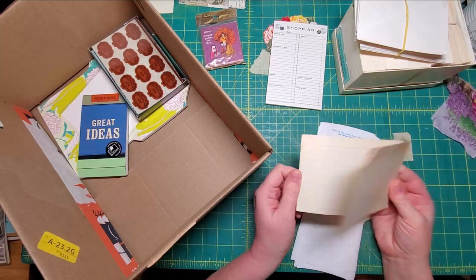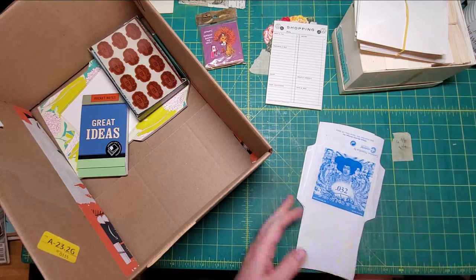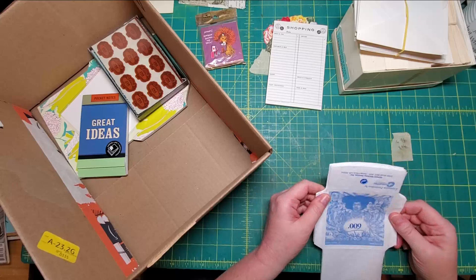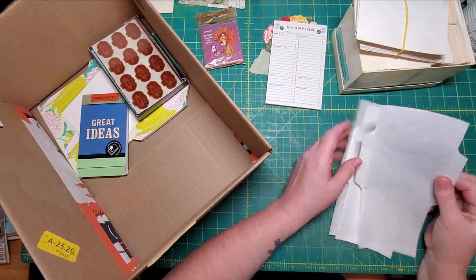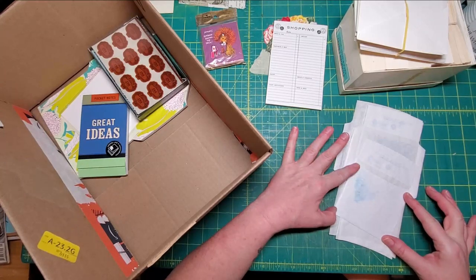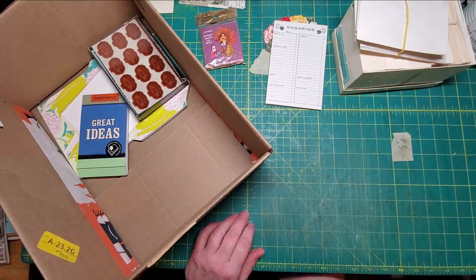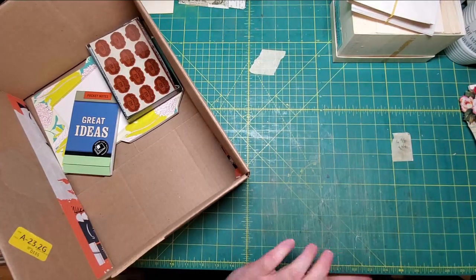Oh, look at these luscious things. Where do I put you? I'm going to put you there. Now, I've saved these. These are guitar string envelopes. I might cover these with paper. I want to keep those. So the stuff I'm keeping, I'll put over here. Ready for the next drawer?